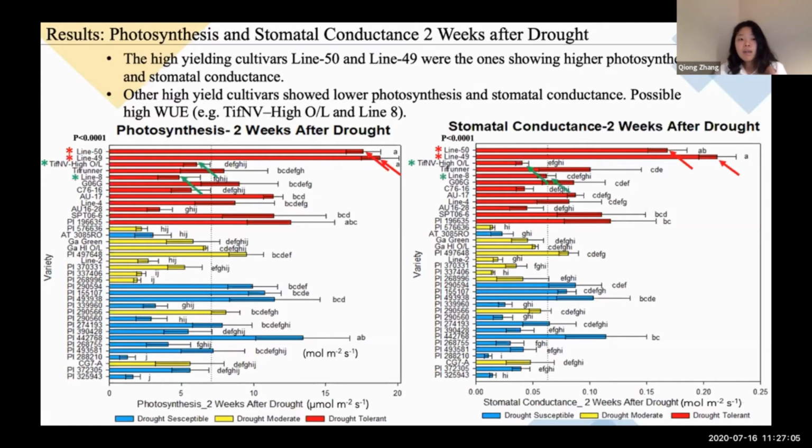But some other high yield varieties like Tip High Olay and line 8 showed low photosynthesis and low stomatal conductance. That's probably because they have high water use efficiency, and we're going to measure water use efficiency by analyzing carbon isotope discrimination in the future.